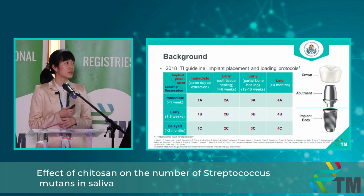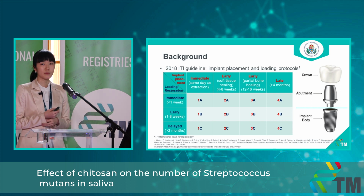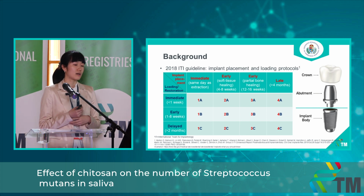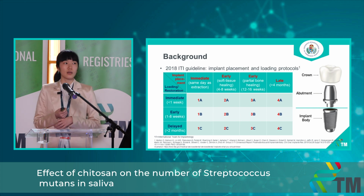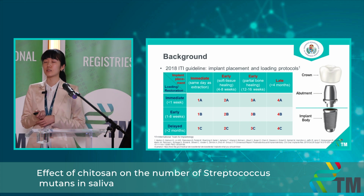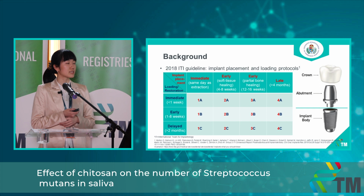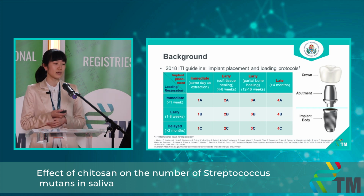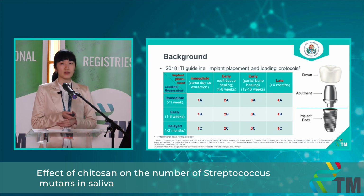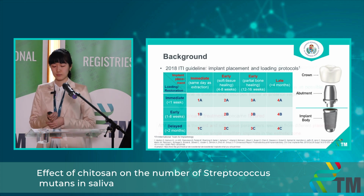Altogether, according to the newest guideline, there are 12 types of implant placement and loading timings, indicated with a number and letter combination. The numbers will always indicate the timing of implant placement into the alveolar bone, while the letters indicate the timing of prosthetic rehabilitation on this implant. And the increasing numbers and letters mean the later this rehabilitation happens.